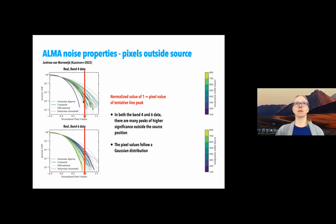What you should see is that there are loads of pixel values for these moment maps that exceed that normalized value, which means there are many things that are of greater significance than the tentative lines. And the noise properties are pretty Gaussian, so there's nothing strange happening in this cube.